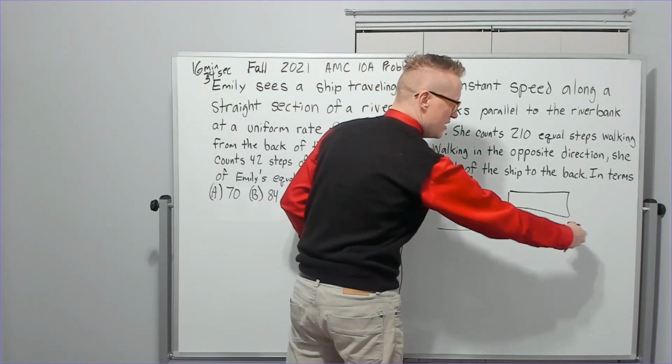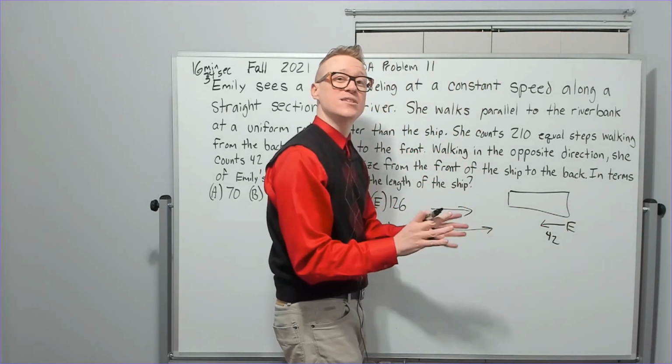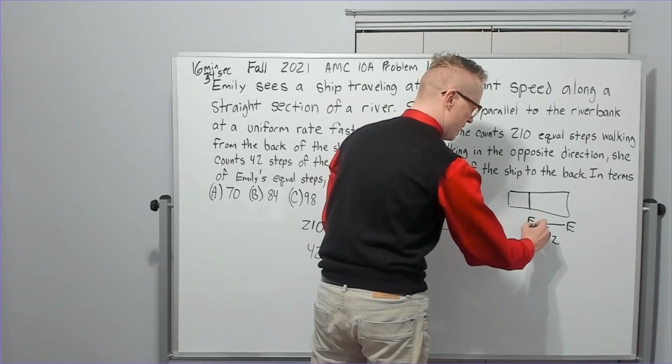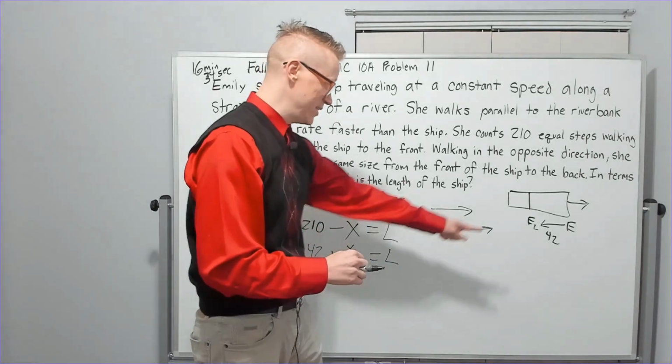Okay, so she's going this way. She's going to go 42 steps. The boat's not moving because we froze it in time. She's not quite to the back yet. She's like right here. Now, we're going to freeze Emily in the second position. The boat's going to travel for the same amount of time that Emily just traveled.